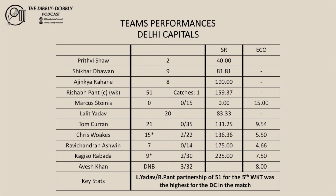So overall, their batting was poor. They need to improve quickly. And no doubt Ricky Ponting, being coach, would not be happy about this batting performance whatsoever. So a lot of work required for the Capitals to get better and improve their batting quickly for their next game and for the rest of this IPL.